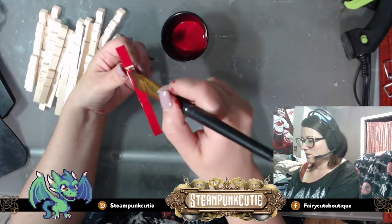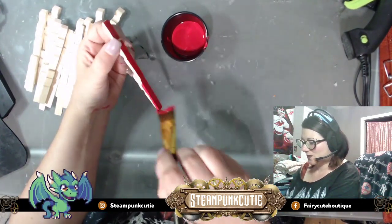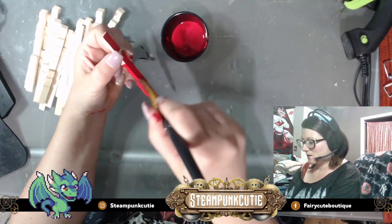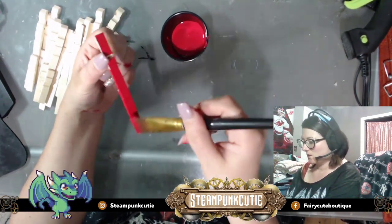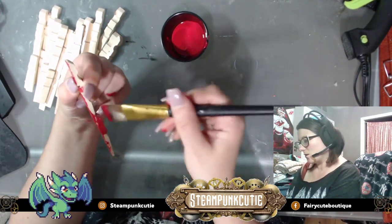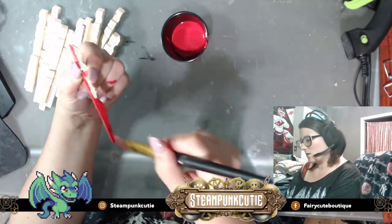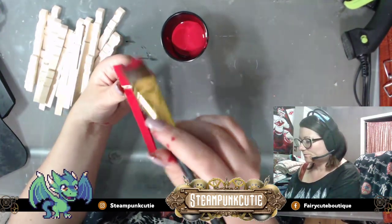Ooh. This is where I need that tinier brush. I think the tinier brush would work better on this, painting like this. There we go. Okay.